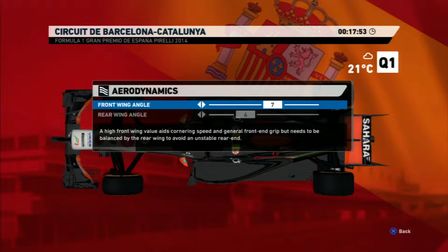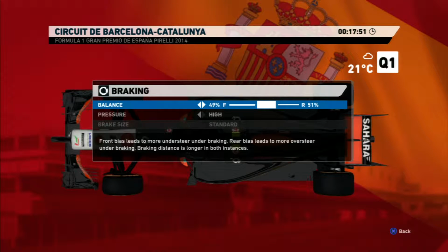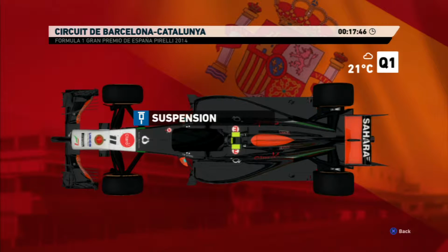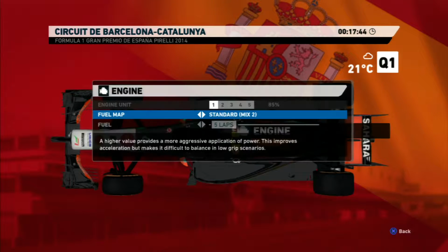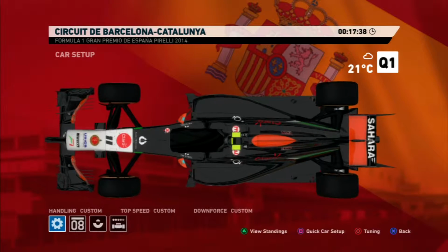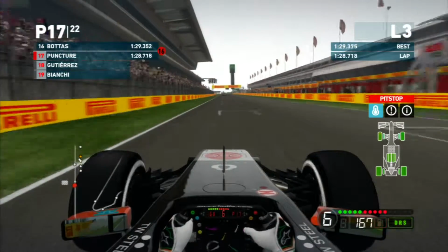Aero, we're running 7.4 wings, 49.51 with high pressure, 1.7, 1.166 on the suspension, and here's our alignment. Those haven't changed since the beginning. And here we go with qualifying 1.